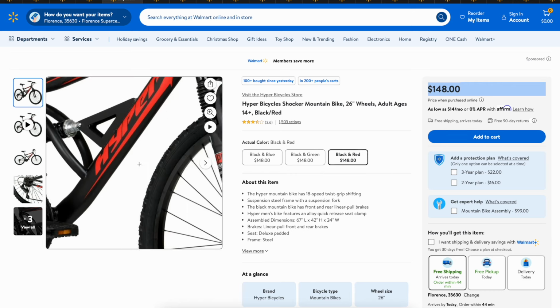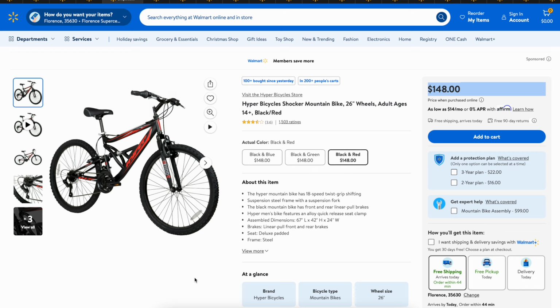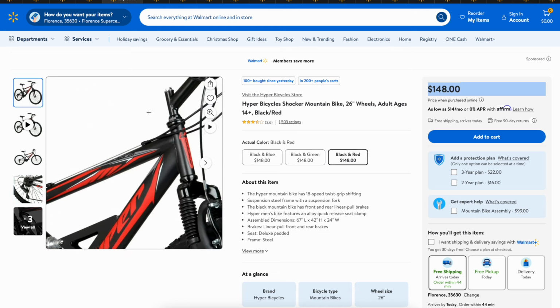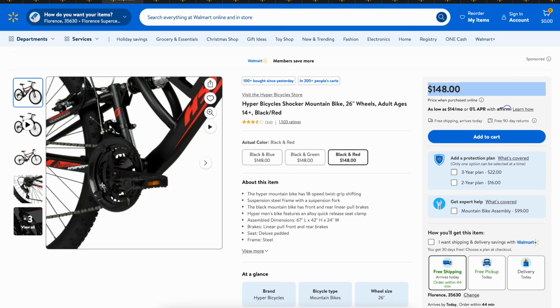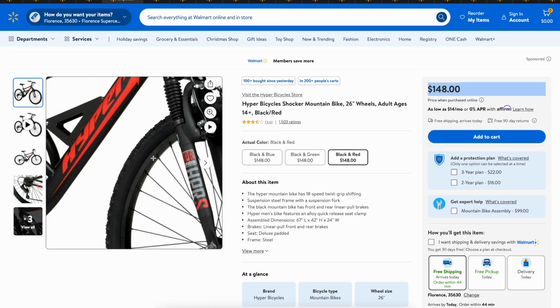Now, this is not the latest and greatest hardware on a bike, but this is also, I believe, one of the most popular bikes that Walmart sells. People just like the look. I mean, look at this thing. It's a fancy looking bike. It's not very upgradable because of the quill stem and things like that, but it's personalization upgradable. I'm going to make another video talking about cheap accessory upgrades, so stay tuned for that.